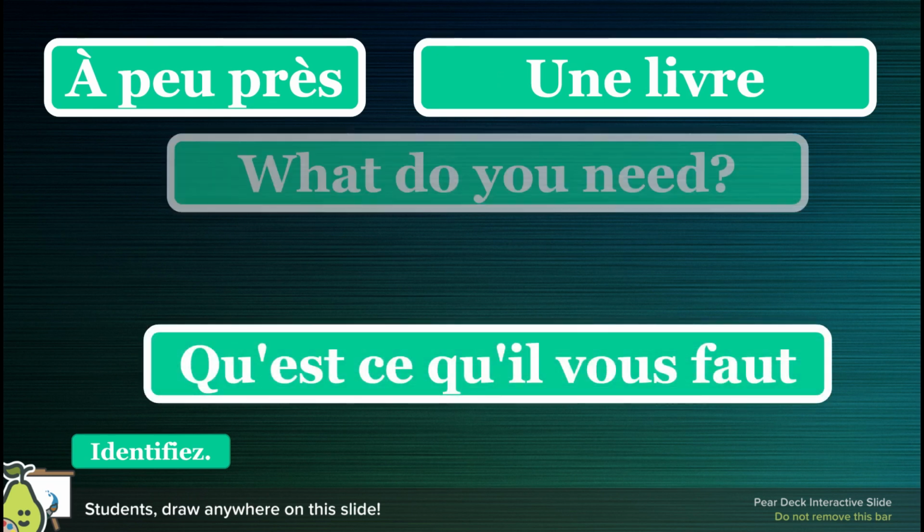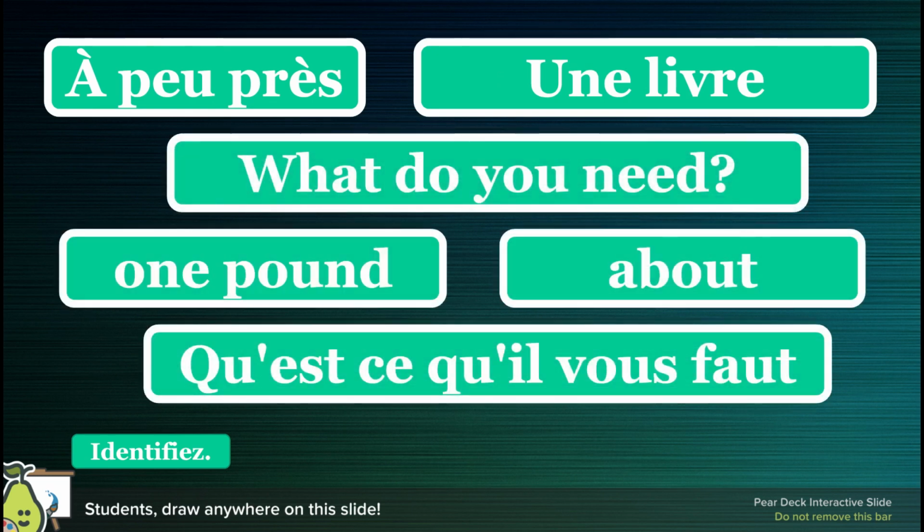So I want you to match the French to the English that I have up here. So there's a French word and an English word to match its counterpart. So I want you to draw some lines or write it down somewhere if you're not following along online to match the French to the English. Okay? On y va. I'll give you a couple of seconds. If you need a little bit more time, you can pause the video.